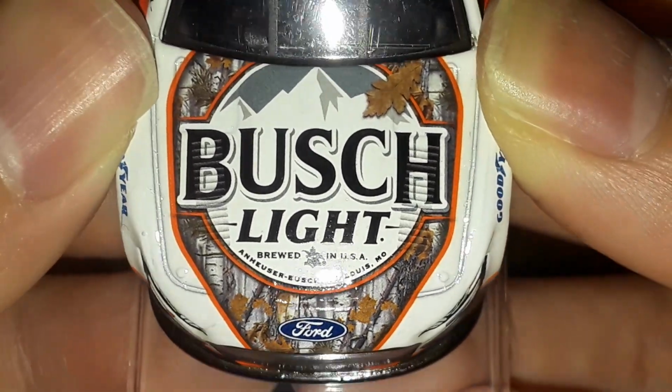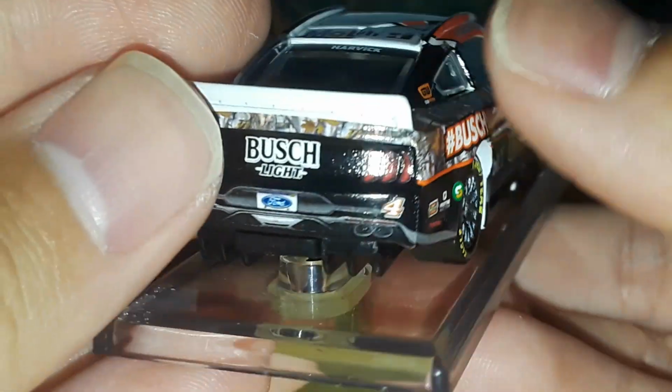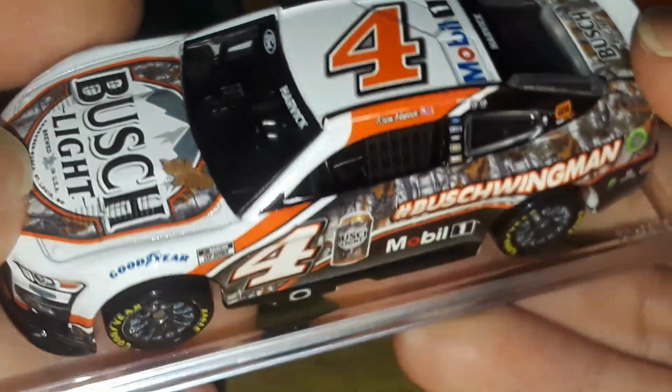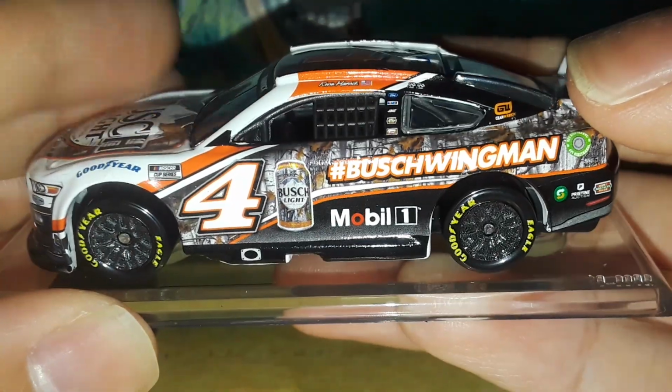This is always one of the sharper Busch schemes to me, man. These camo ones are really sweet schemes, man. And like I said, there's a lot of Harvick diecast, so he's going to have lots of opportunities to drive really artistic paint schemes. You know, Busch Light's very artistic with their paint schemes. They really go all out with the details on them.